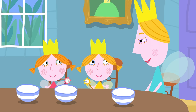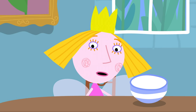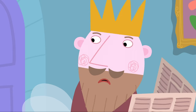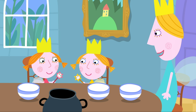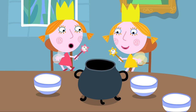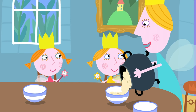Nanny Plum has taught them a simple porridge spell. Wandy, wandy! I've got a bad feeling about this. Just to be clear, Nanny Plum, nothing's going to go wrong, is it? No, Your Majesty. I don't want another magic jelly flood. That was jelly. Porridge is a very different beast. And Daisy and Poppy have been practicing so hard. Little porridge pot, fill, fill, fill. Well done, Daisy and Poppy.